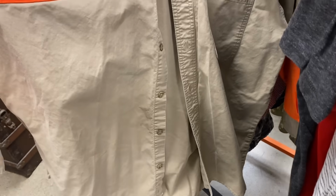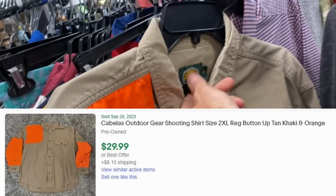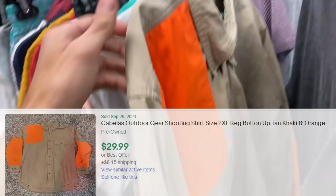But I ran the comps before grabbing this, and I saw one sold for $30, so I think I can get 30 for this one as well. I think it's going to cost me $4.99.